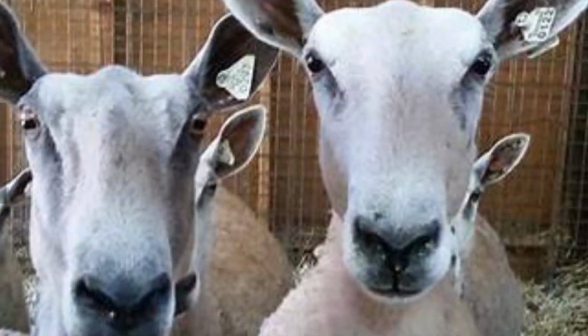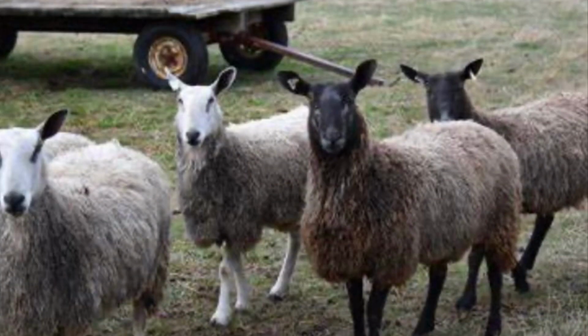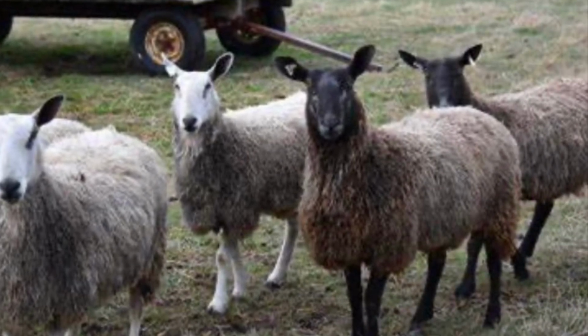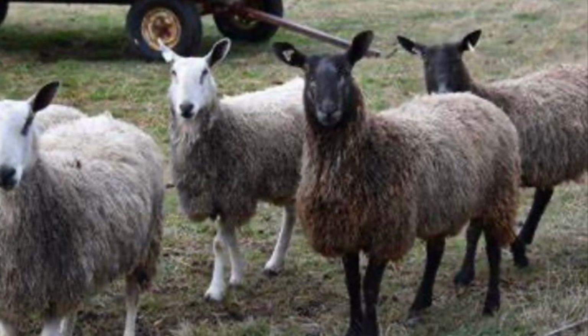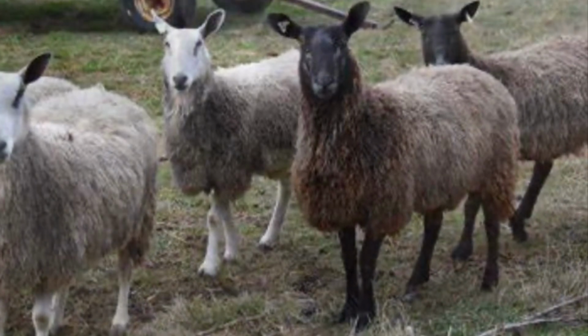Blue-faced Leicester sheep got their name because of the bluish-gray skin on their face. Most BFL sheep are white, but they also come in other colors as well. According to Katie from Right Choice Shearing, white is just a pattern.